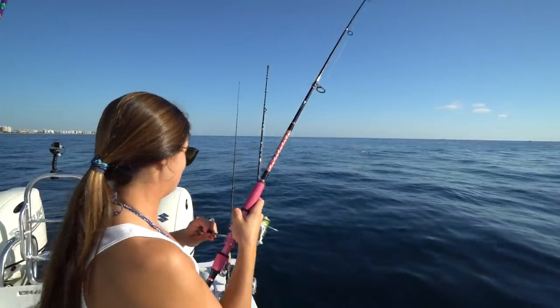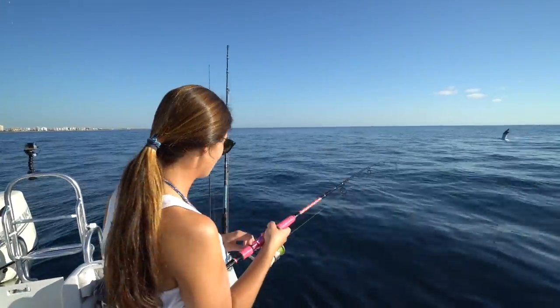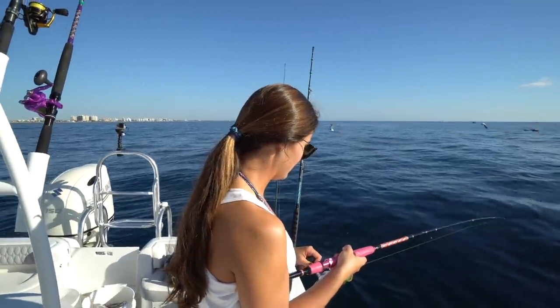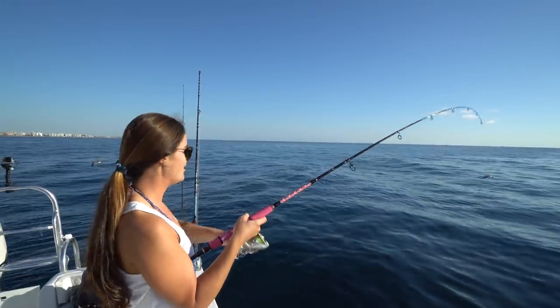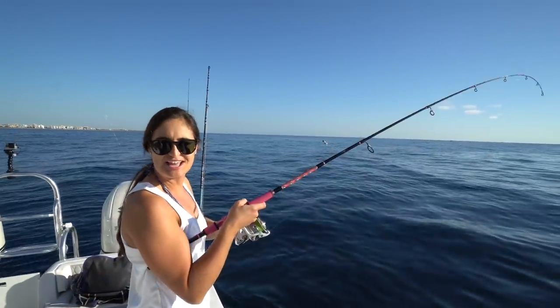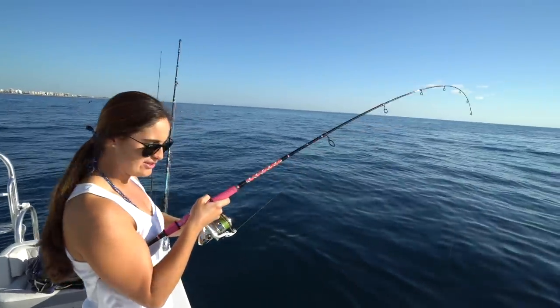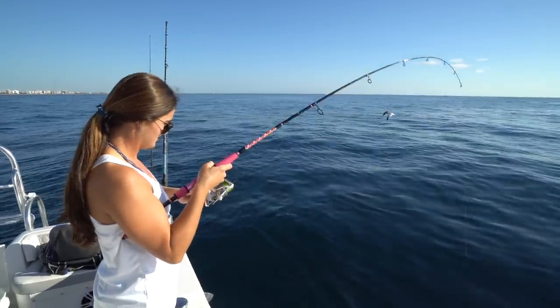All right, guys, first fish of the day. We are anchored, we got our chum out, we also have some little sardines, and I'm using a chunk of ballyhoo for bait. We're hoping to get some ballyhoo in our chum slick, but right now we got a lot of birds, and if there were any ballyhoo, they'd be scaring them away. But we did bring some frozen ballyhoo, so we have those. And we'll see what we got.